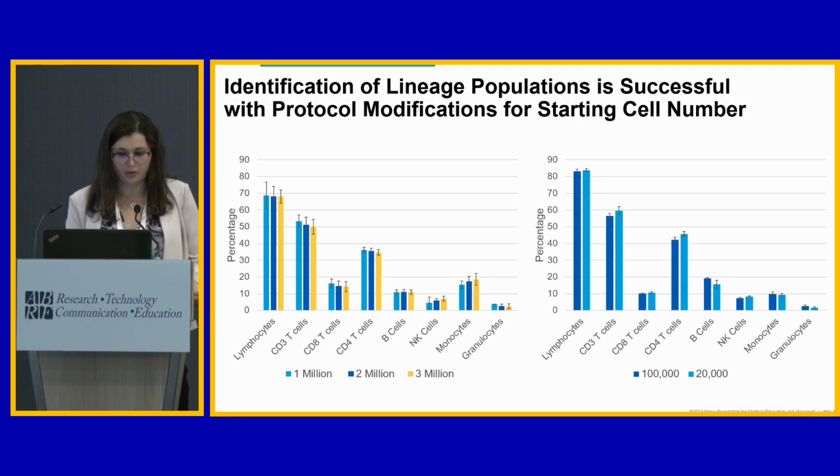We then looked at how well our modified protocols identified lineage populations as compared to the original MDIPA protocol. We examined cell types that vary in abundance in PBMCs. On the left, data in yellow shows the standard protocol with 3 million cells. The same populations at same rates were identified in 1 and 2 million cells. The right shows protocol 2, and it gave similar results.